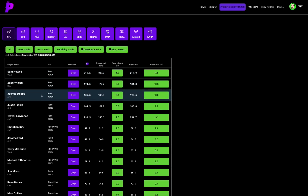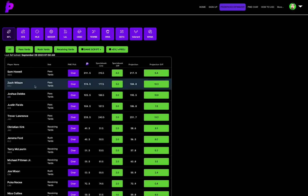Zach Wilson is going to be game script most times, but he's also been a big EV projection guy lately as well, and he hasn't come through yet. But the situation is good here, man. Playing from behind, going against Kansas City, passing yards is only at 174.5, and as I keep reiterating, yes, I didn't add Zach Wilson just because Zach Wilson's up here. I'm not going to add Zach Wilson to all my slips. You feel what I'm saying?